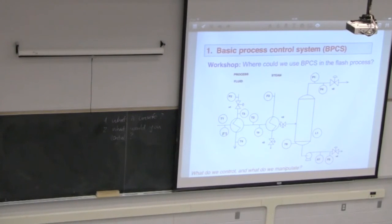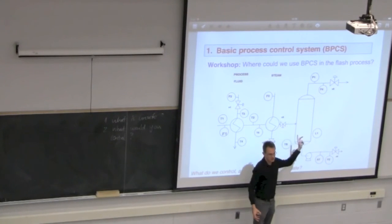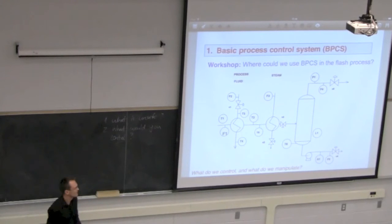Anything else? What else is in that flash drum? And what else is on the flow sheet? Temperature of the feed entering the vessel, is that a variable that can change quickly on you? Do we need to manipulate it? Okay, if the flow is reduced or if this flow of the hot stream is increased, you could send too high a temperature to the flash vessel.